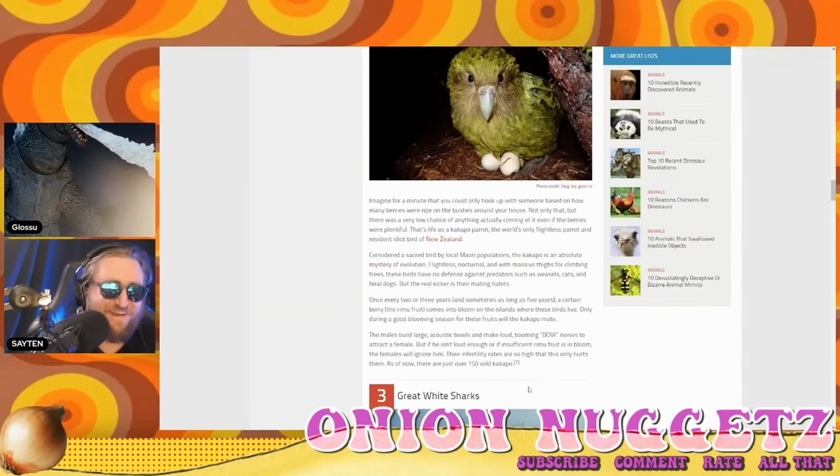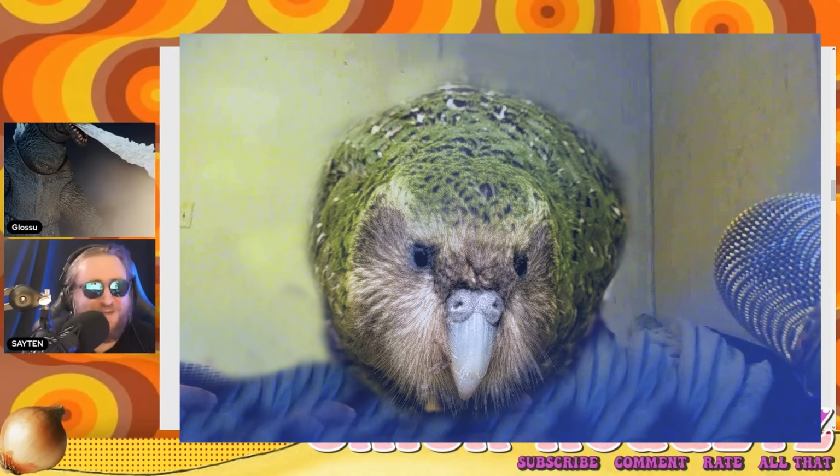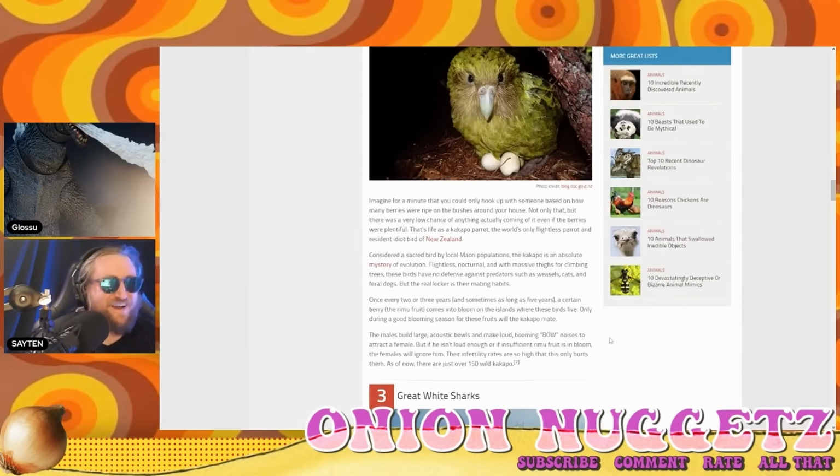Considered a sacred bird by local Maori populations, the Kakapo is an absolute mystery of evolution. Flightless, nocturnal. Just sits around its room all day, staring at a screen. With massive thighs for climbing trees. Oh, it's fat too. These birds have no defense against predators such as weasels, cats, atheists, and Muslims. Vote bots. Vote bots.